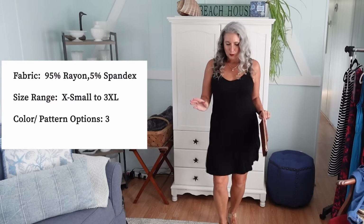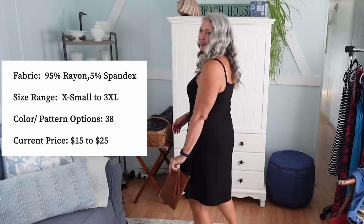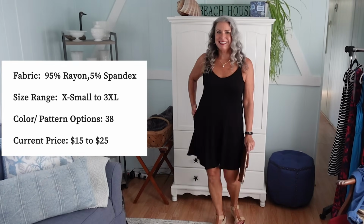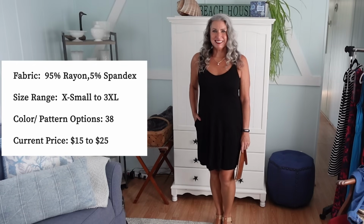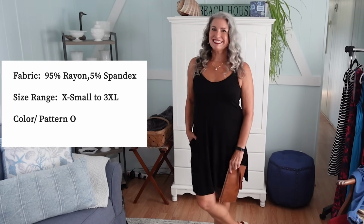This one is a quintessential throw on and go dress from the Amazon brand Miss Faye. It's $20 and it's giving an easy, breezy summer kind of vibe. The swing shape just floats away from the body, so it's super comfy, especially on hot, hot days.